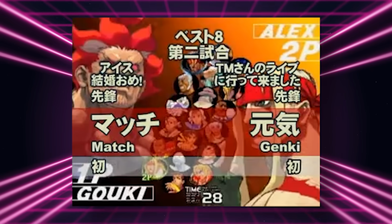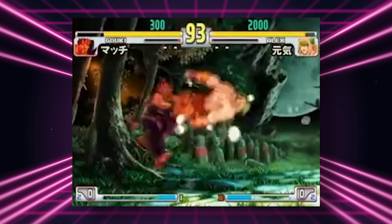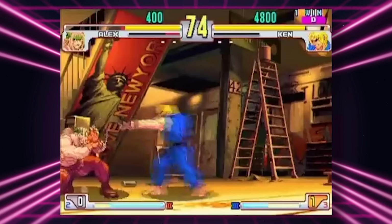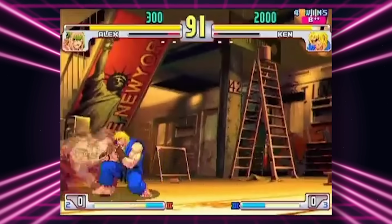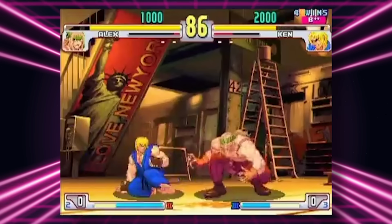Genki is known as the best Alex player ever. His knowledge of the character and immense skill have allowed him to battle even the best players in the world. He is particularly strong at spacing himself just outside of his opponent's range and punishing them. But his true strength comes from his risk and reward decisions. Genki will play safely, watching his opponent's meter and tendencies, until he finds an opening where he can take a large risk and not be punished heavily if it doesn't work out.